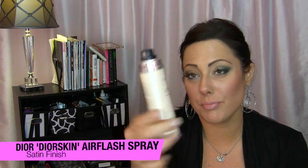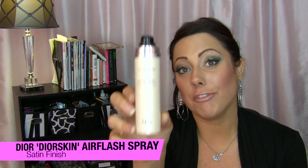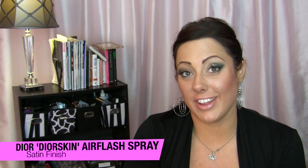It's the DIORSKIN AIRFLASH Foundation. It's a spray foundation. It's like airbrushing your face. Now the first time I tried this, I didn't put a towel on my head, and I didn't realize how pigmented it was, because I've tried airbrushing before and it was just such a light mist, it hardly covered anything. This is like medium to full coverage.